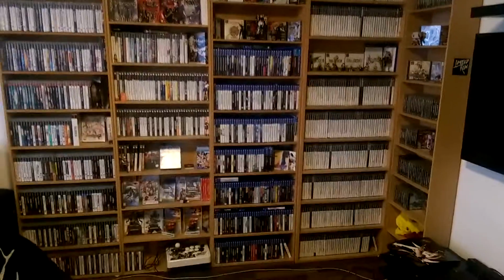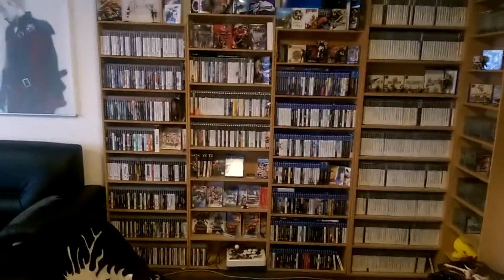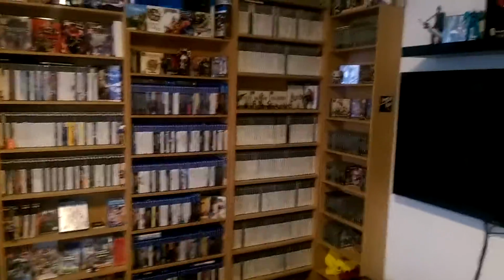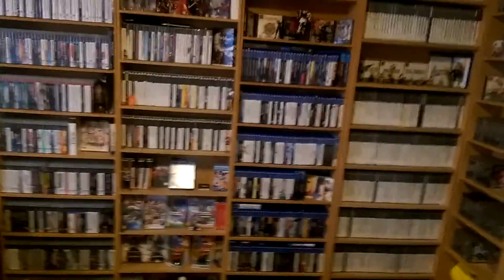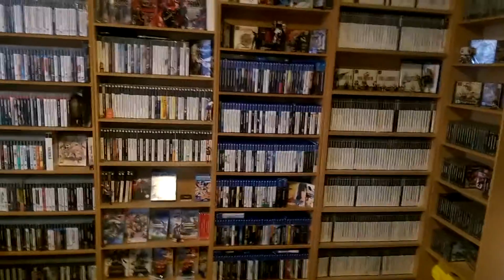And the PlayStation 4 section. And as you can see, it's kind of outgrowing the PlayStation 3. Not PS2 yet. But, I mean, PS2 definitely has more games. But they're getting really rare. And the good ones are getting rare and very expensive. And the PlayStation 4 is going very well. I have basically only been playing and been buying PS4 games.